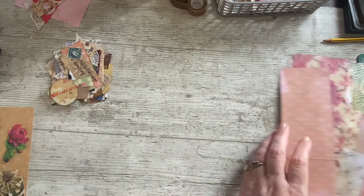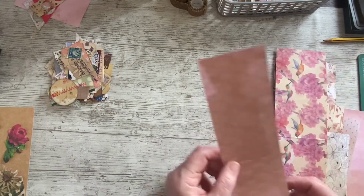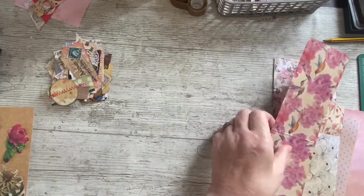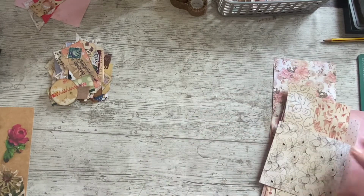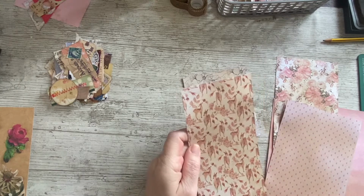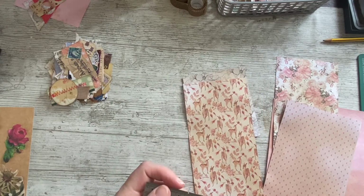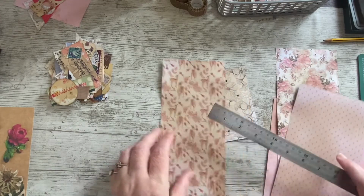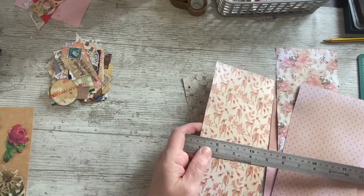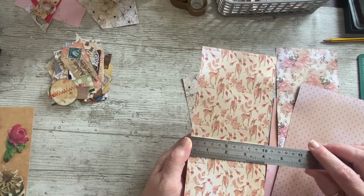So what have we got here? Right, I'm dying to cut into the big ones, but let's use these little ones up first. I'm not sure that they're going to be big enough. I might use those for something else. That one definitely will. Where is my ruler? Oh, right, those were the ones that I just made that fell on the floor. So I will have to stop and get them in a minute.